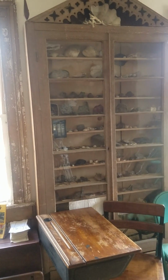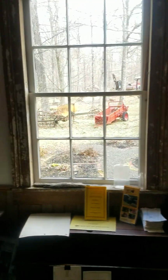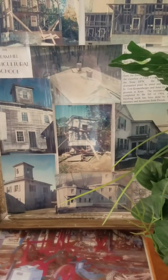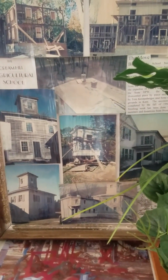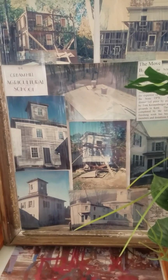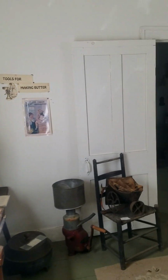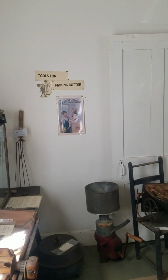More of these kinds of display cases. But remember, these were active displays that were used to get the children involved in whatever the topic at hand was. I'm zooming in right now a little bit. These are some pictures of the schoolhouse as it originally was, being broken down and moved to this location. What's interesting is that when they moved the school, they broke it into many pieces, numbered them, and reassembled everything on location here. It was not moved in one gigantic move.